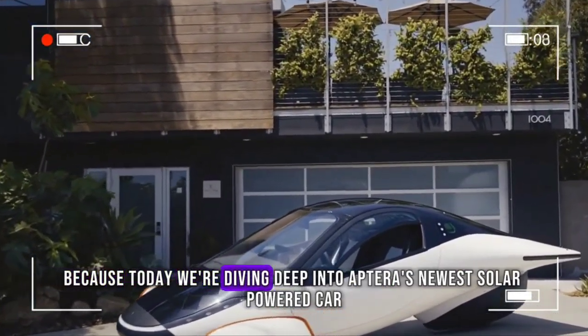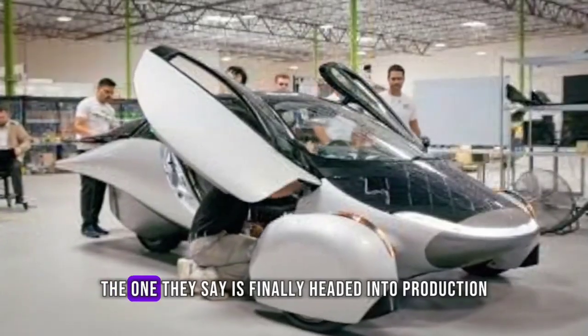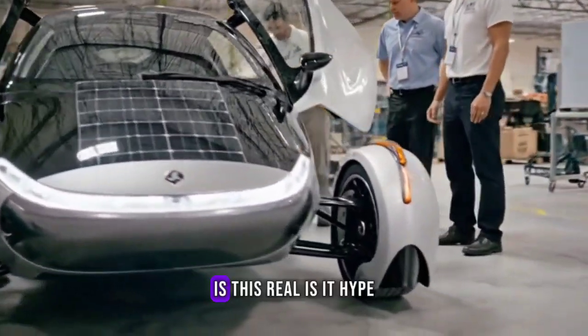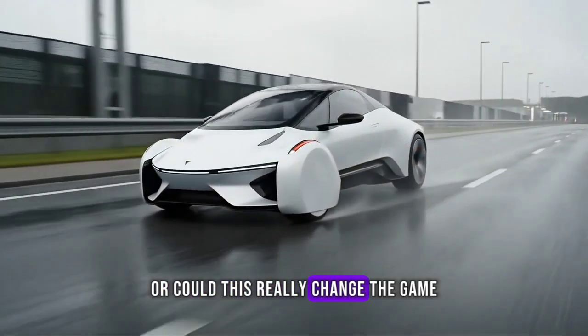Because today we're diving deep into Aptera's newest solar-powered car, the one they say is finally headed into production. And we're going to ask the hard questions. Is this real? Is it hype? Or could this really change the game?